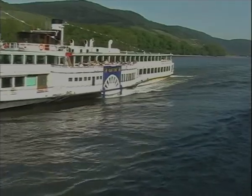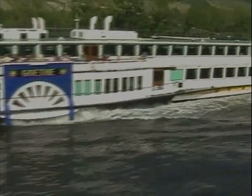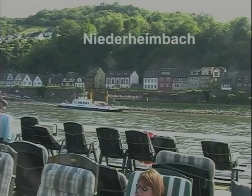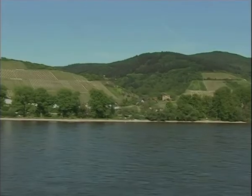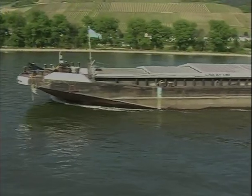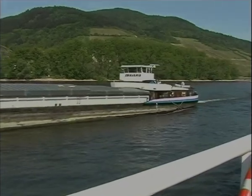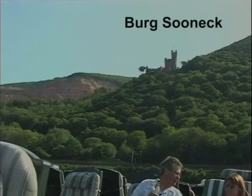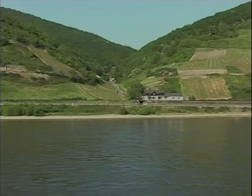Run by the KD company, she's the last paddle steamer in daily scheduled service on the Rhine. This quarry supplied much of the material used to rebuild Holland's dikes after the floods of 1953.